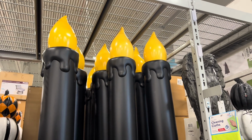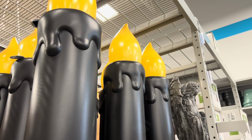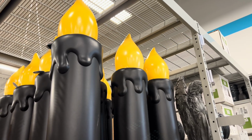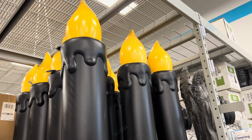And if you don't like those weird brown candles, they do have black ones. Very traditional looking black low mold candles for $45 as well. I love them. It's giving very much old school Christmas, but make it Halloween. And I personally don't have a problem with it. I think it's really cute.